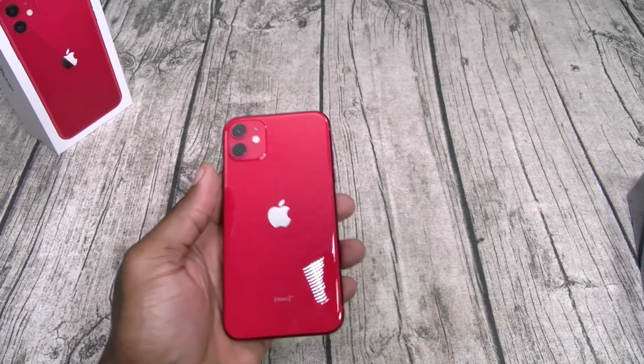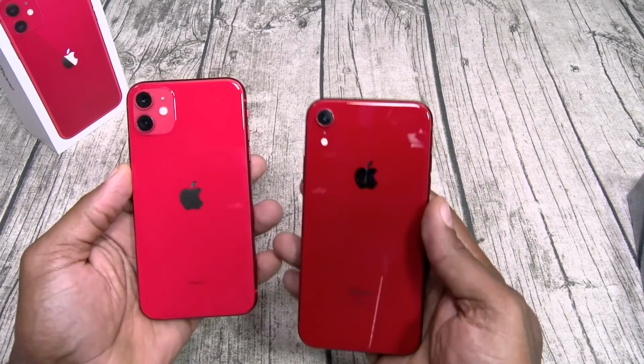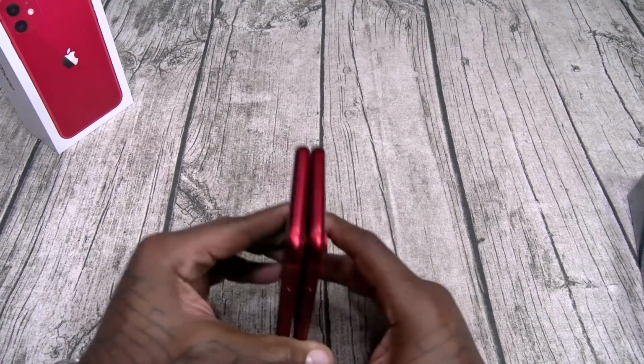Now let me pull out the iPhone XR. You see the difference for yourself. Now this one, the XR is a little bit more red. All right, so this is that red red. This is more of a lighter red. This kind of has these pastel colors to it. Personally, the XR red looks a little bit better. Let's see, as far as size and width, exactly the same. There's your George Jefferson hairline. All right, moving on up.